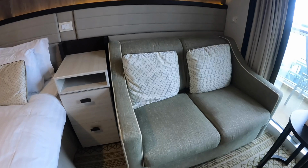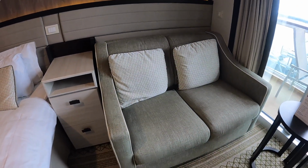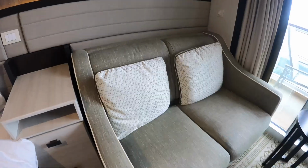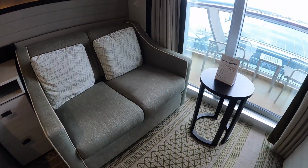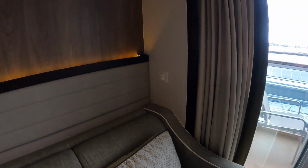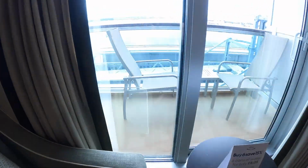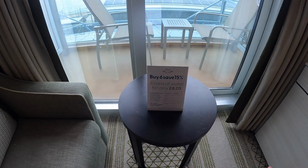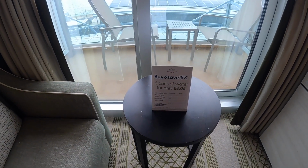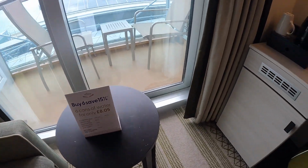We do have a sofa, so we are in F407. So there is a sofa. Nice to have somewhere to sit other than your bed. So it's a nice little 2-people sofa. Again, you have a light switch. This will be the light switch for the light on your balcony. And then coming around, you've got a little side table, useful for if you're having room service, and there is an offer to buy cans of water if you want to.